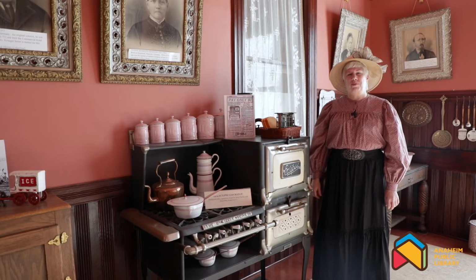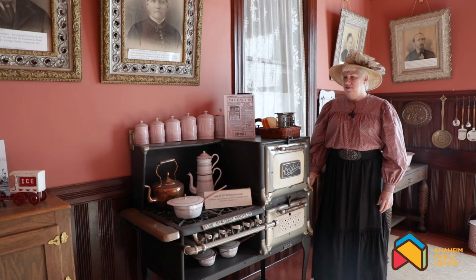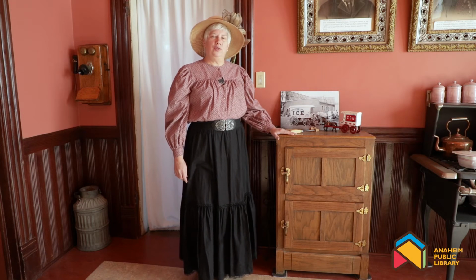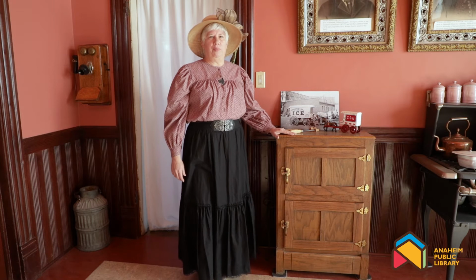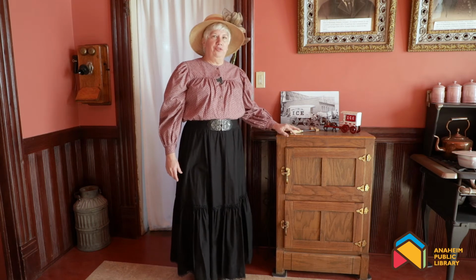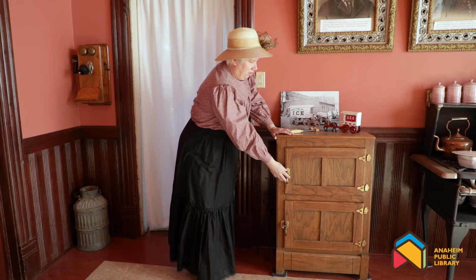When the Stoffel family moved into the house, they probably had a coal or wood burning stove. But after a few years, they would have upgraded to something like this. This is a gas stove. Believe it or not, this is the refrigerator. When the house was first built, it was built around the same time that the first electric plant went into the town of Anaheim. So it was built without electric appliances. This refrigerator uses ice. We also could call it an ice box.